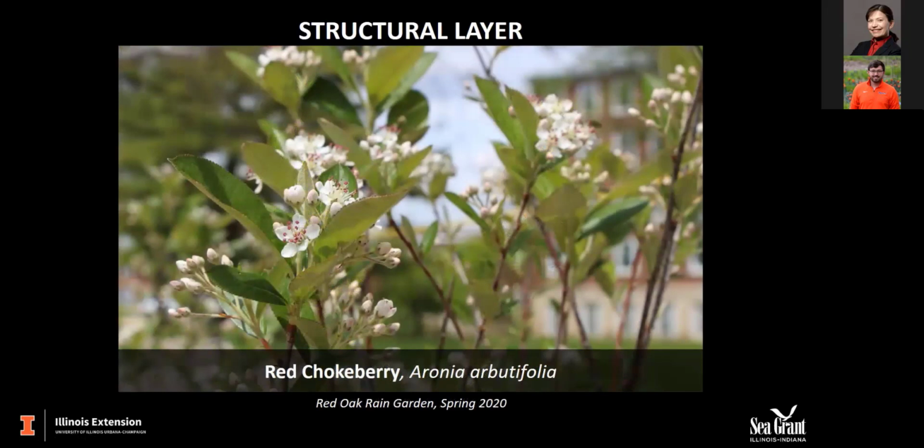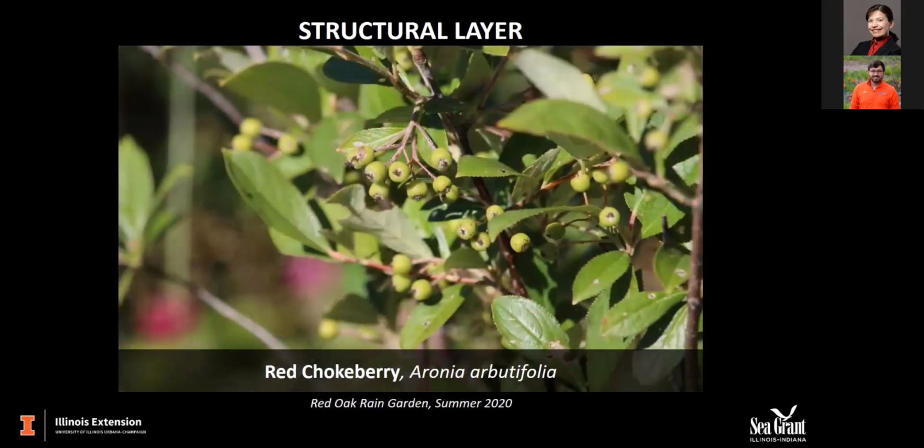I can't give a presentation without talking about one of my favorite shrubs. This is red chokeberry, which is really a true 4-season shrub that goes nicely in the structural layer. There are some cultivars of this one that are fairly easy to find at local nurseries, but this is at the Red Oak Rain Garden just a straight native species. In the spring, it's got these beautiful white flowers. In the summer, it starts to bring on its fruit, really beautiful glossy foliage as well.